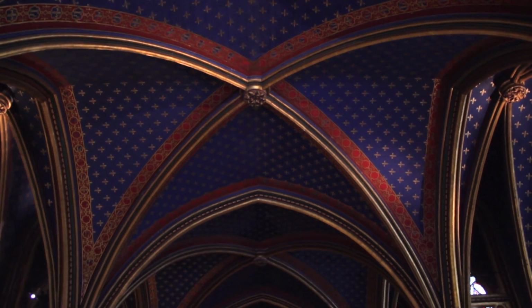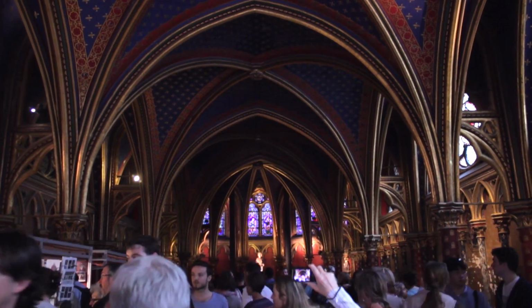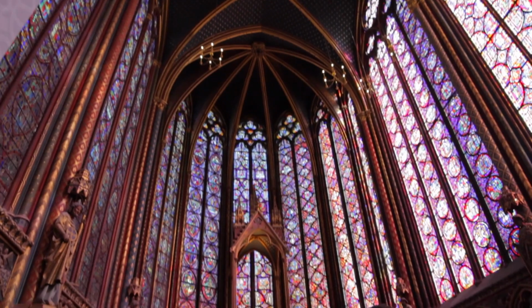Hello Valencia, we are here at Sainte-Chapelle, built in the 13th century by King Louis IX of France, you know him as Saint Louis. This is a tiny little Gothic chapel built to hold his personal collection of holy relics. This is the lower floor, which is stunning and beautiful. What do you see on the upper floor?